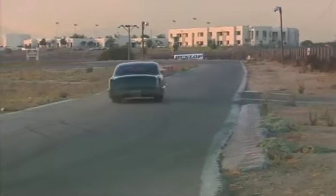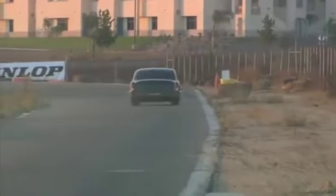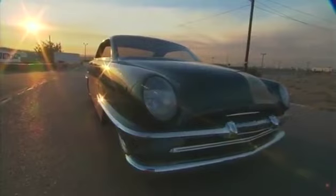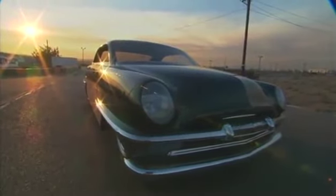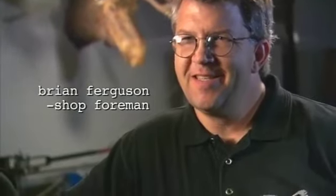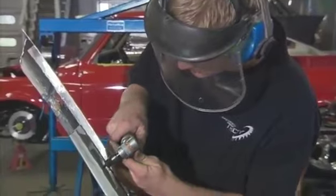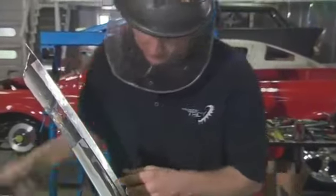It's true that a shop can make a car, but it's also true that a car can make the shop. That car launched Rad Rides. That was one of my favorites. We actually were at the auction when they sold it, and I really didn't want to see it go, but we always move on and try and do bigger and better things. And the next big thing takes a lot of work and a lot of time.